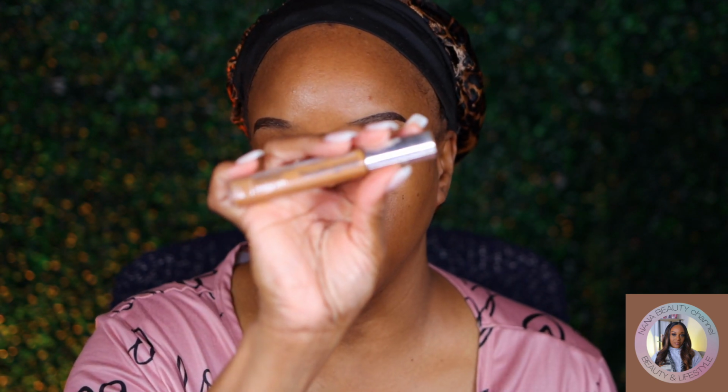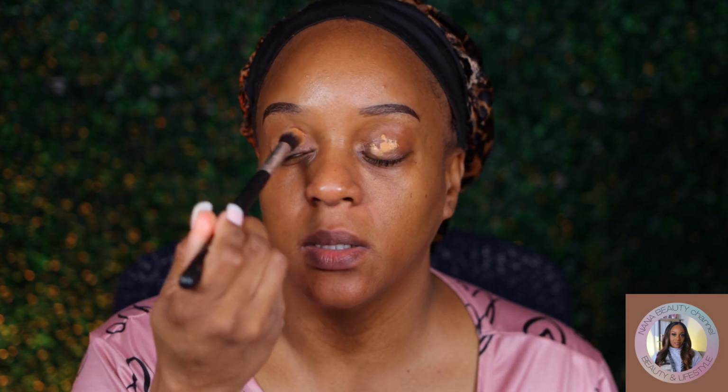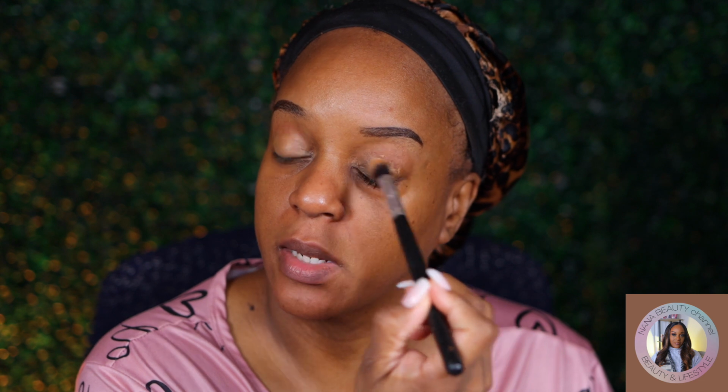Maybe we could do eyes. Make eyes real simple. So I'm going to just take a little bit of this concealer. Just grabbed any concealer that was on my desk. And it's the Neutrogena Serum Concealer in Golden, to put just a little bit on my eyelids. Today's color is going to be Skin Light. So nothing bright or anything. I just need something to cancel out any little bit of discoloration I might have.